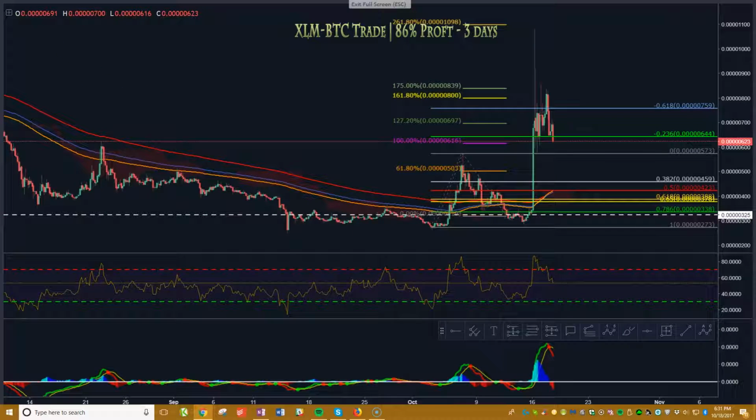Alright, so here's a follow-up on a trade I did last week. The coin I'm looking at right here is Lumen. Now, like I said before, before you enter a trade, you want to know what your targets are and you want to set those targets accordingly. Like I said before, I set my target at this 100% level, and this was 100% of the first wave of the fib extension.